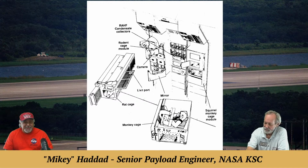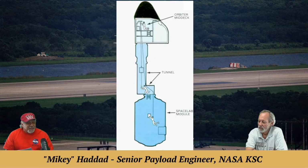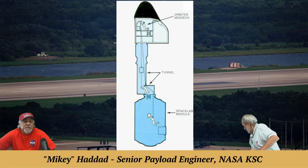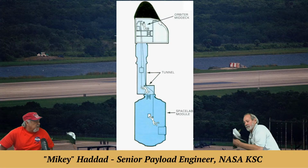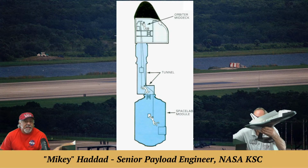Kind of is how do you do that? How do you put these animals in? They have to go in probably around 24 hours before launch. And this is kind of a graphic of how that happens. Again, this is a shuttle at the launch pad. And kind of what you're looking at here from the side is you have at the top what was called the middeck area, and that's what you see a lot of times on TV where the astronauts live. And then the tunnel that led down into the Spacelab module.